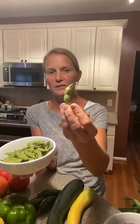The pods of these are furry or fuzzy. That's exactly how they're supposed to be. We don't eat the pod. So basically, we're eating the inside of these. I like to just steam them, do a quick steam, like 5 minutes, sprinkle them with sea salt, and then my kids snack on them.